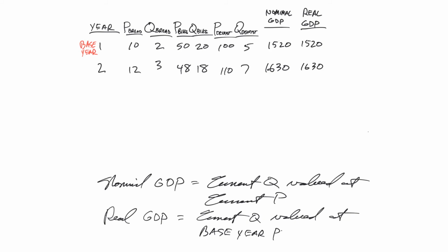1630, and I made an error in my adding. I looked at my notes is what I did, and I looked in the wrong place. That is 1670. Sorry. Okay. Now the number tells, now we know something. We actually know something. Real GDP increased from 1520 in year 1 to 1670 in year 2.